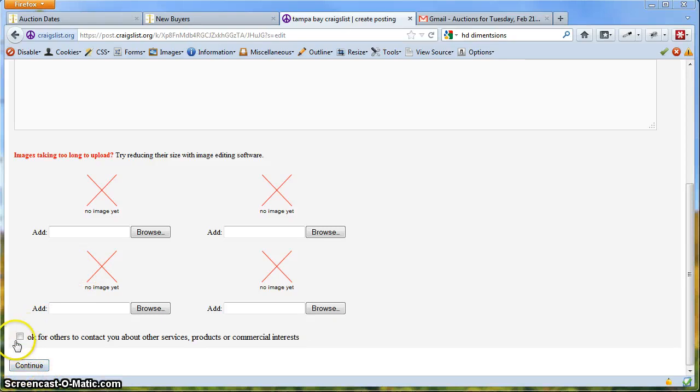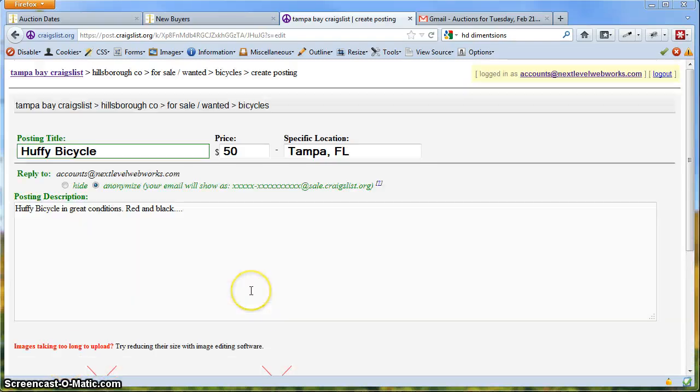And you could click this is okay for others to contact you about other services. But at this point, you probably don't want to do that because then you might get other people contacting you that aren't even looking to buy, but they're looking to sell you other things. And that's just one way. In here, you can put your phone number, or a public place that you'd like to meet them to sell it or stuff like that. But you don't have to put all those details. Sometimes a phone number is enough. Sometimes I even put an email on there, or a link to the location via Google Maps or something like that. And that's one way.